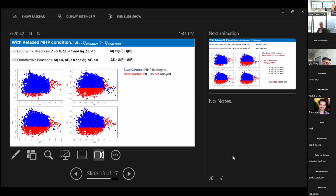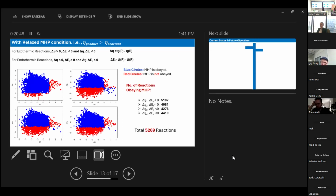So these are the results. Out of around 50 to 100 reactions we encountered, based on the different definitions of the hardness, around 80% of the reactions were actually satisfying this maximum hardness principle, which gives us more freedom to use such kind of data sets and combine it with the machine learning algorithm.